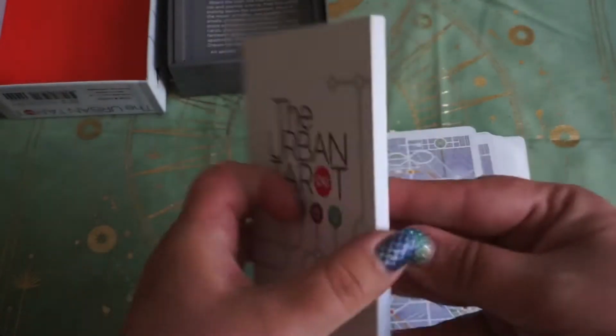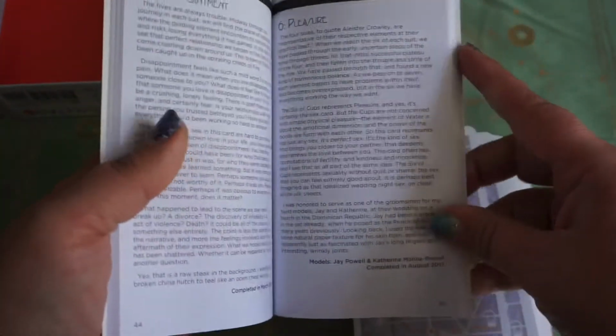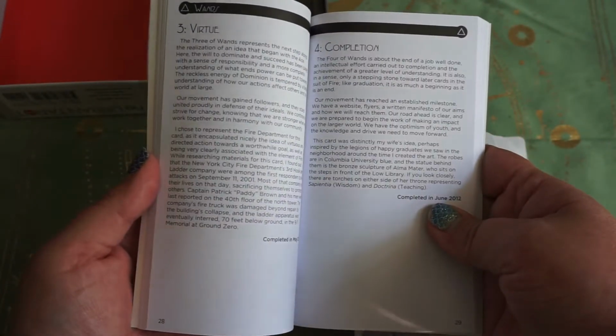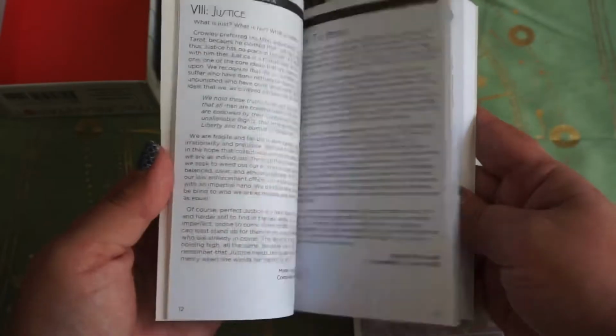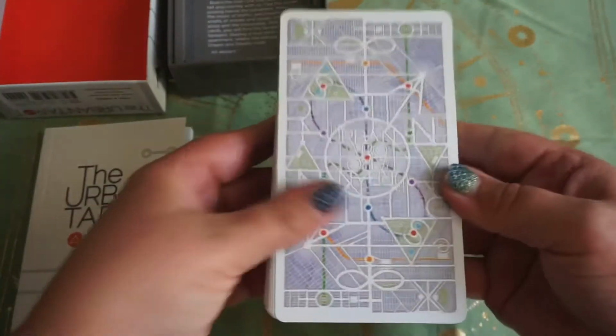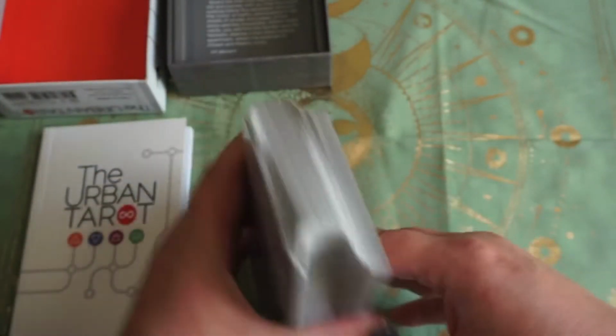So here's the little white book. You get a decent amount. It is a single page per card, but these are pretty packed pages. I say that, and here's a half page. But there's a lot of information, and I love the backs on these. They look like subway maps, which is really cool.